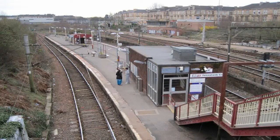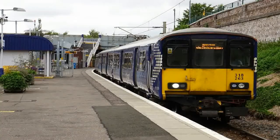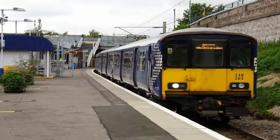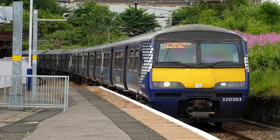It was closed as a wartime economy measure during the First World War, between January 1917 and June 1919. The 1923 grouping saw ownership passed to London, Midland and Scottish Railway, and then on to the Scottish Region of British Railways in January of 1948.